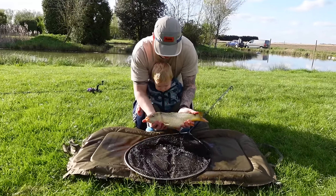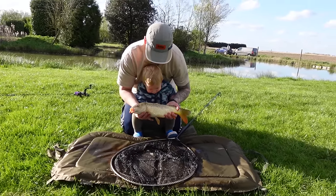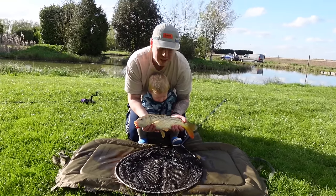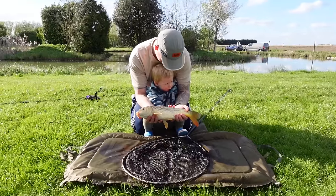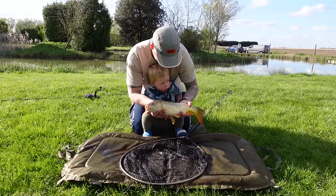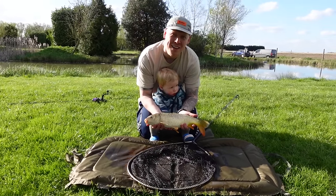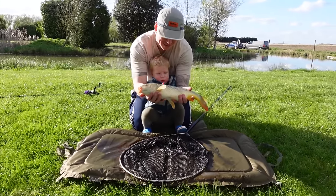Yeah. He's going, oh. Touch it. Hold it. Go on then, Luca. Hold it. What have you got, Luca? Hold it. Luca, hold it. What have you got? Look, he's holding it. Come on, both hands. Luca, look at mummy. Show me. What have you caught? Luca, what have you got? Fishy.